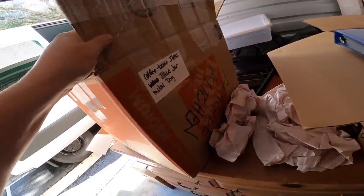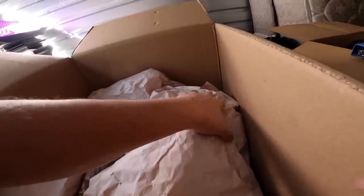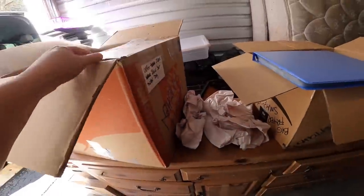Wrapped stuff. Yes. What did this box say? Coffee table items, blue jar, and a metal dog. Well, the metal dog sounds kind of interesting. What's that about? Let's make some room here.